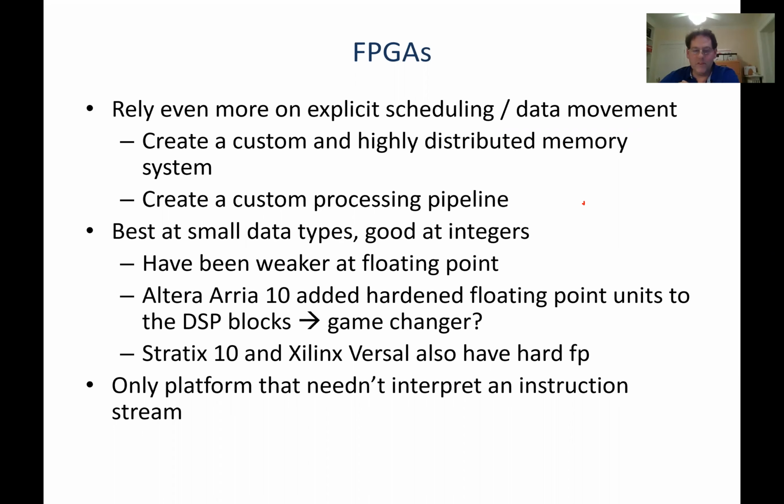That's changed in recent FPGAs. So Altera's Arria 10 device added hardened floating point units to the DSP blocks. All FPGAs before that, their DSP blocks could do basically integer multiplication or integer multiplication and accumulate. And Arria 10 basically added a relatively small amount of hardware, using some clever tricks, so that they could actually do floating point in the DSP blocks. So suddenly floating point became not more efficient than fixed point.